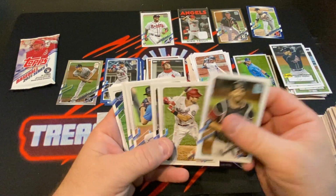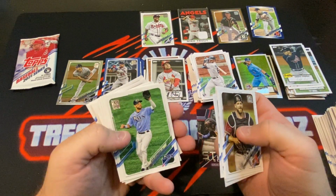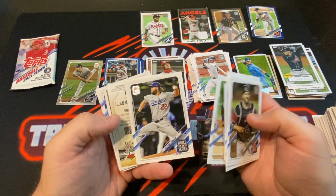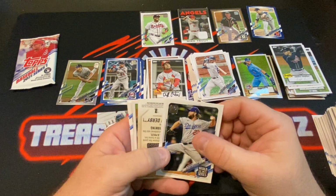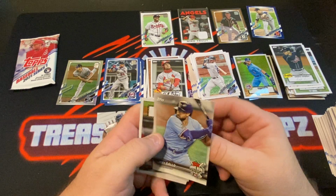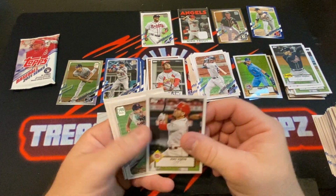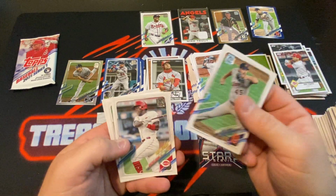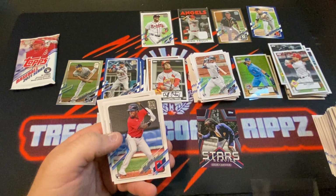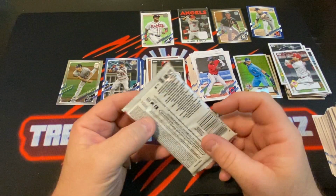Stephen Vogt, Trea Turner, Farrell, Kinsler, Gerrit Cole, Kiermaier, Gonzalez, Ramos. There's a Kershaw. World Series card. And I got another Topps Home Run Challenge card. Joey Votto on the 52 design. Buck Farmer. Aquino. Daniel Johnson rookie and a Dalton Varsho rookie. Last pack. Last pack mojo.